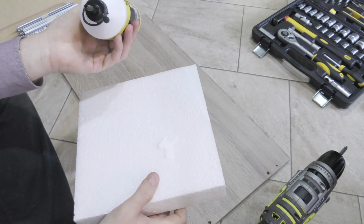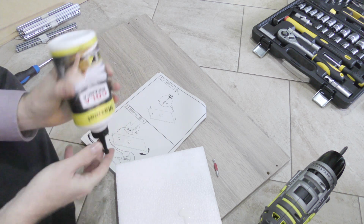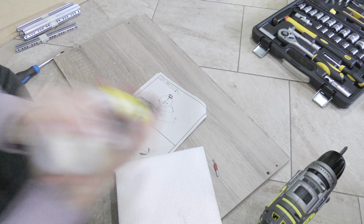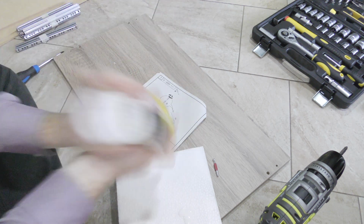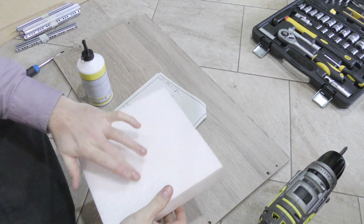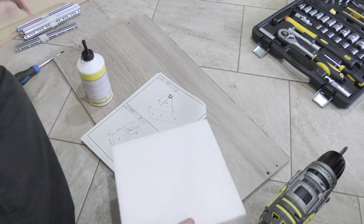Oh, that was why I wanted to check that. It's very liquid. Wonder if you can shake glue. We will find out. Remember that this is up.